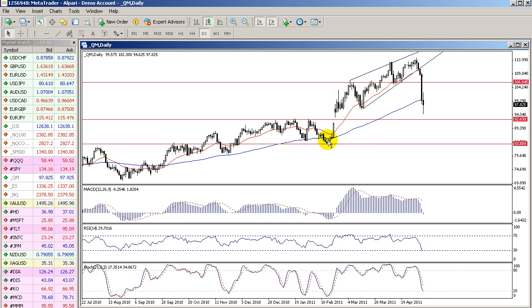This pattern very much looks like an ending diagonal triangle, and if that's the case, the sharp decline last week actually signals a major reversal here. To confirm, the decline should continue in the next several weeks, and the minimum requirement under the Elliott wave theory, the Glenn Neely modifications that we follow, is that this decline retrace 100% of this rise from 84 to 114.